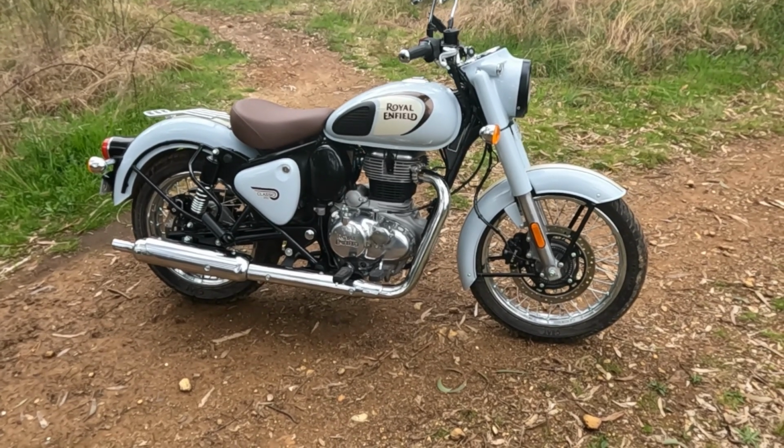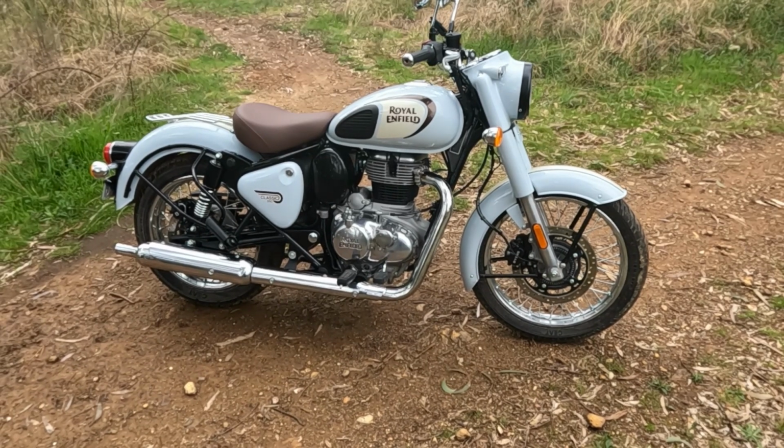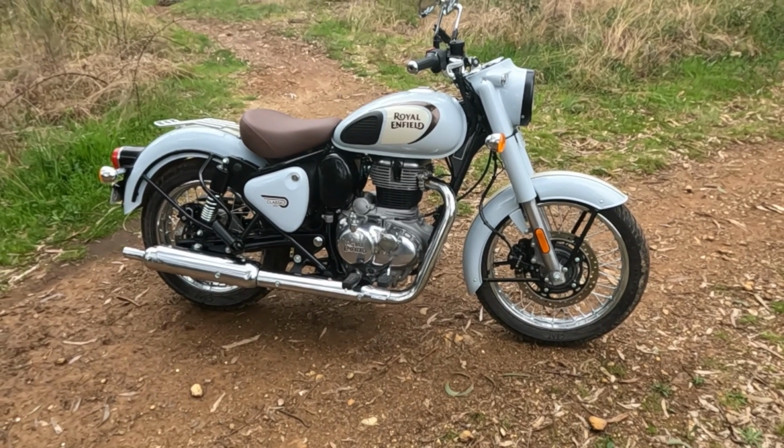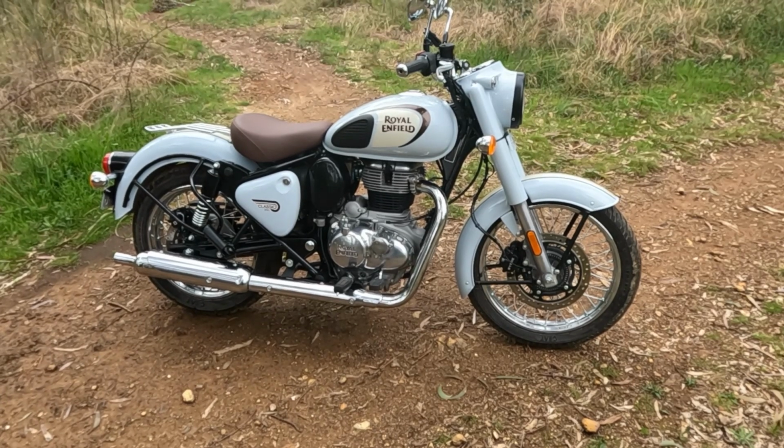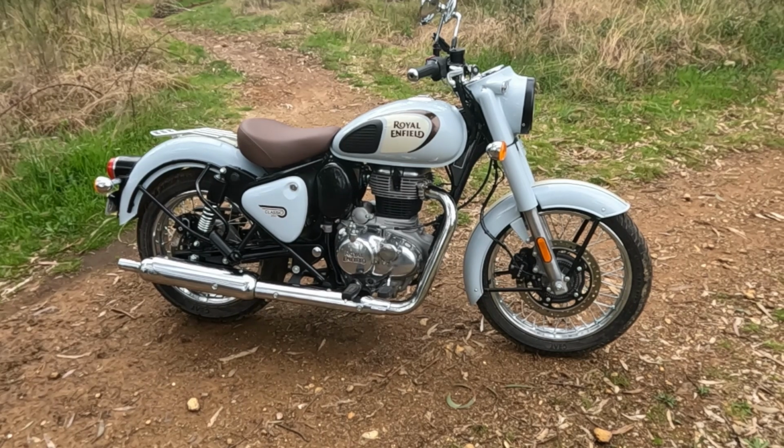So overall, if you're on the fence and thinking about buying one of these, by all means get out, grab one, buy it, and I think you'll be 100% satisfied with the bike, which looks like it's 60 years old, but more importantly, it goes better than a 60-year-old bike.